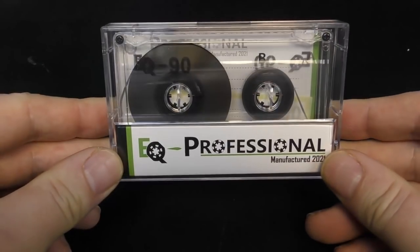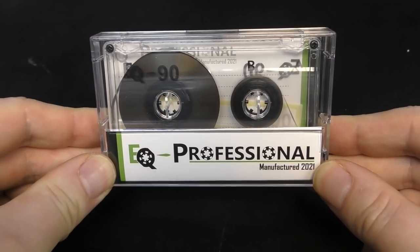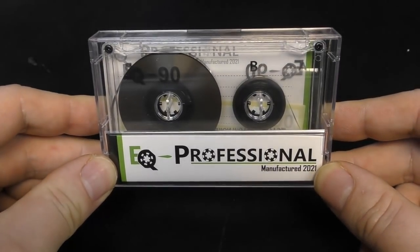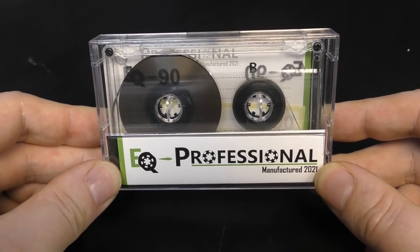Fifth place, the EQ Professional. Like I say, again, it's nice to make a new tape. This is better than most of the Chinese tape. I imagine this is some new Chinese formulation, but again, it can't hold a candle to a good old D.